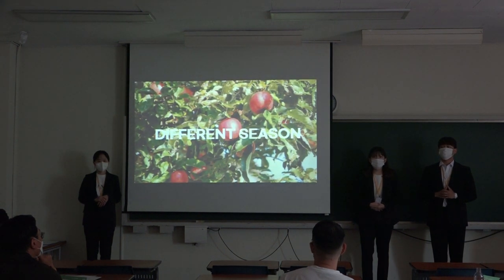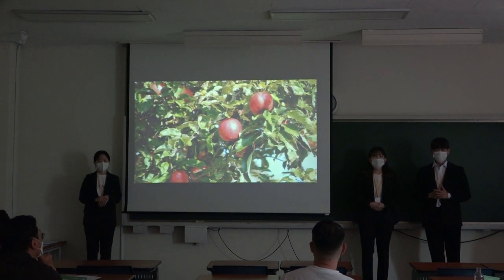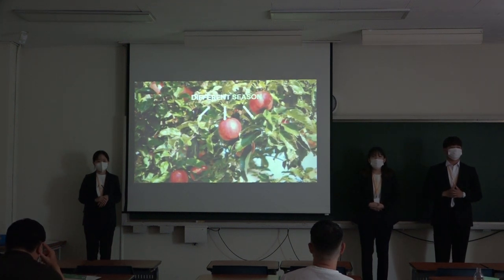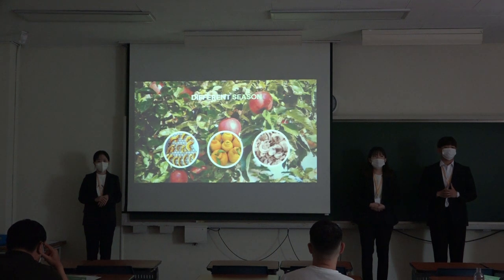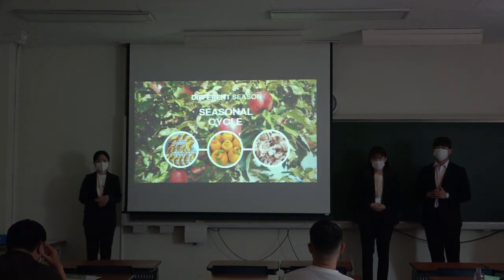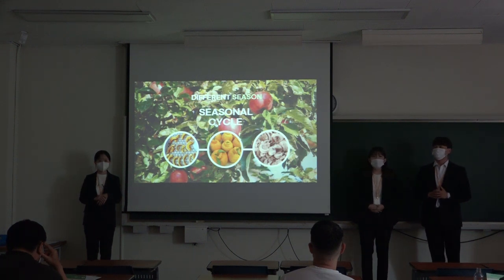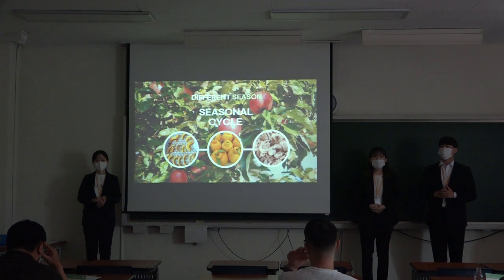Number one, building a cycle. Every agriculture product has a harvest season. We found out that there are a lot of agriculture products that are being thrown away in the harvest season. Therefore, to reduce discarded crops and secure diversity, we would like to build a four-season cycle using products that are produced the most.